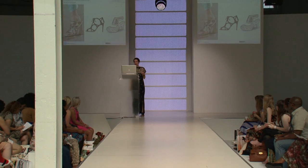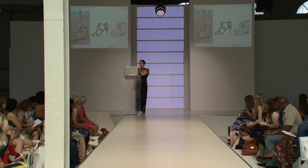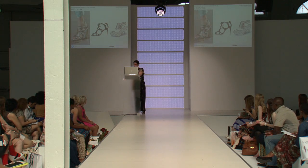So these are the slides from the pre-season collections, where you can see the sculptural ruffles I was talking about, and you can also see these kind of pleated and shimmering surface effects. So for footwear, precious metallics and laser cutting, and that's having an influence here on the uppers of these sandals.